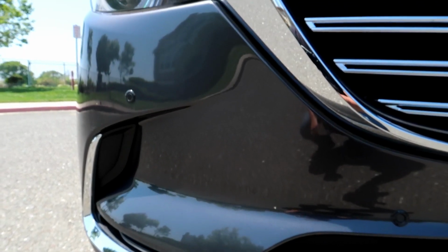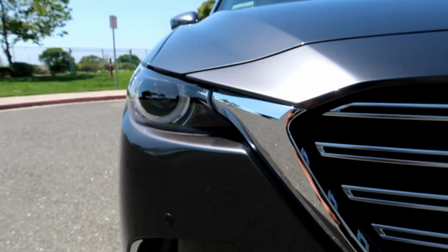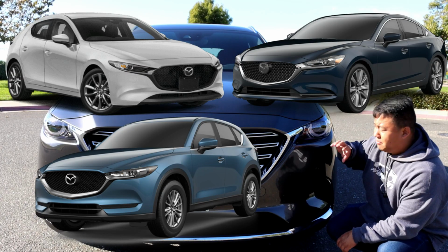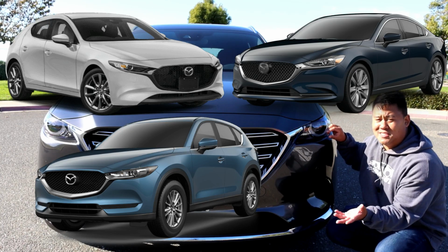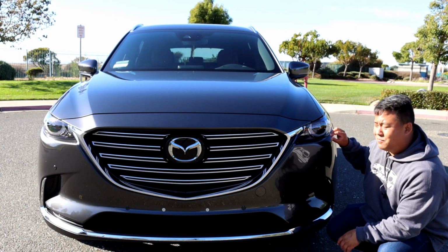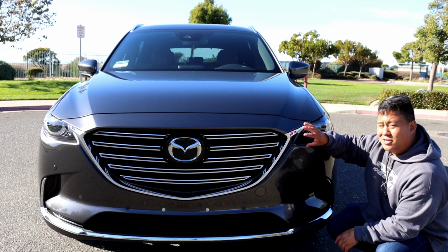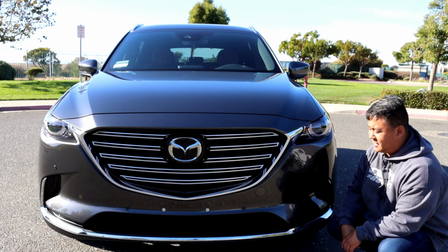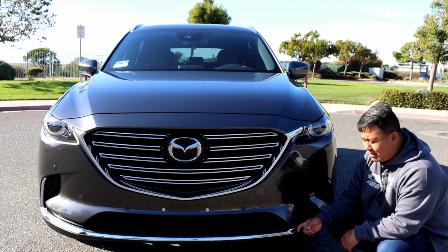Again, their signature grille, I like how it incorporates itself into the headlight rather than how this Mazda 3 and the CX-5, I believe they go right under the headlight. Also the Mazda 6 too, but they go under the headlight. But I like how the CX-9, it actually goes into the headlight and kind of disappears right before it hits that LED inside.